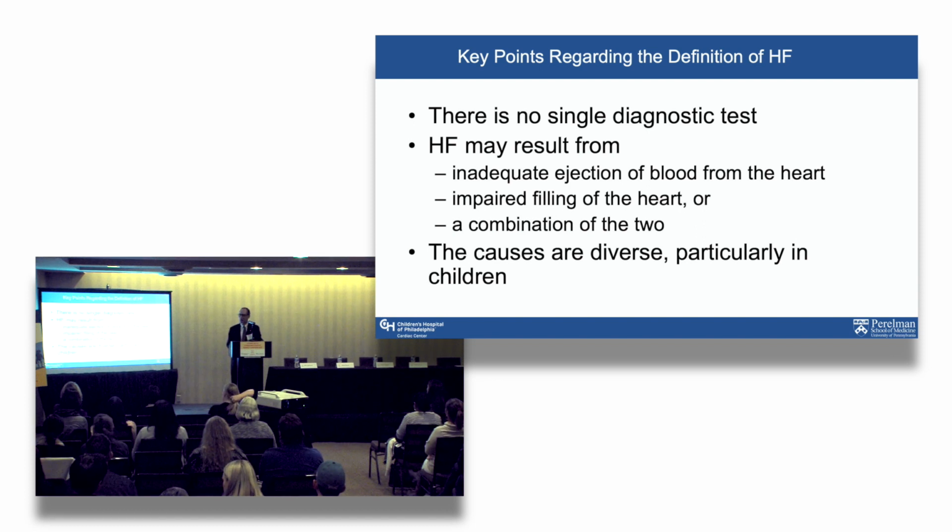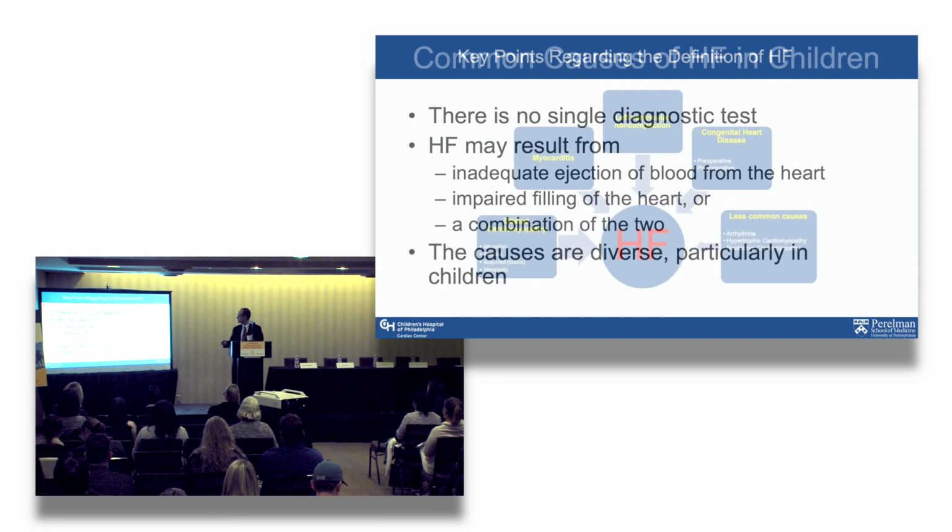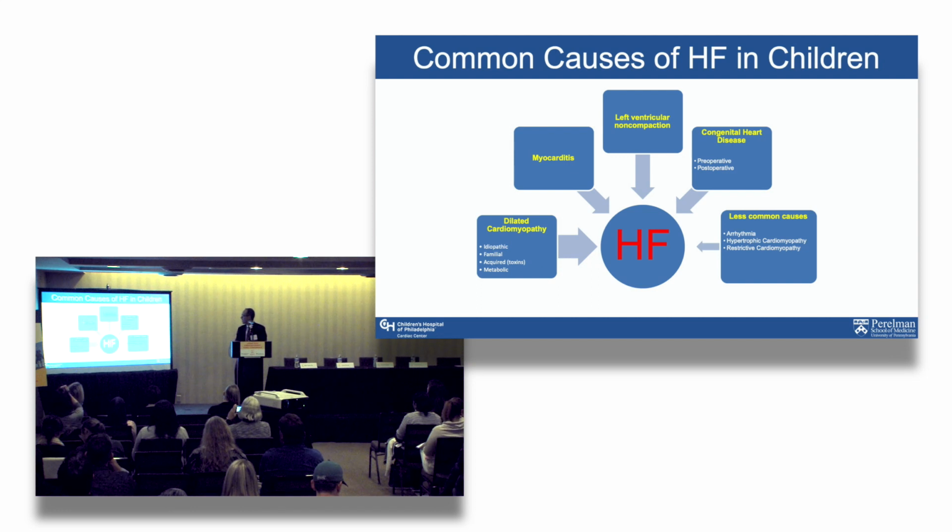And the causes are quite diverse, particularly in children, which is, let's see if the slide will advance here. There you go. So this is just a very broad simplification of the various causes of heart failure in children. One of the things that makes this job very interesting is that we get to think about the numerous causes of cardiomyopathy in children, but it can also be challenging for the patient and the family because oftentimes many different tests and tests over a prolonged period of time can be required. These are the common causes.